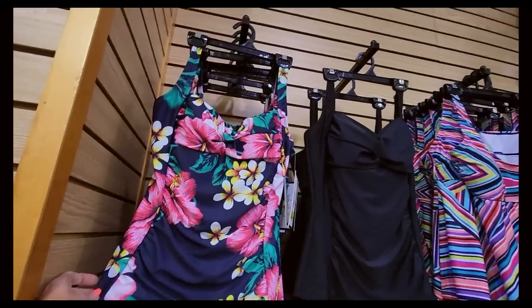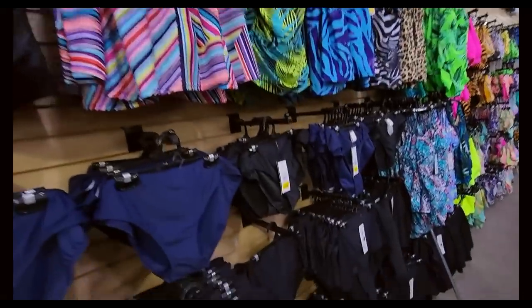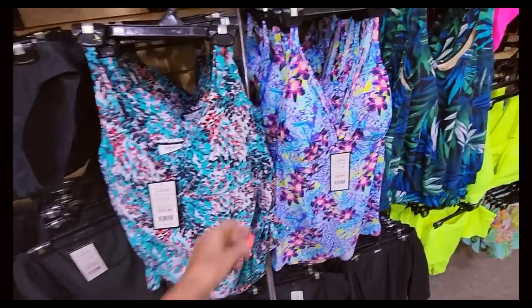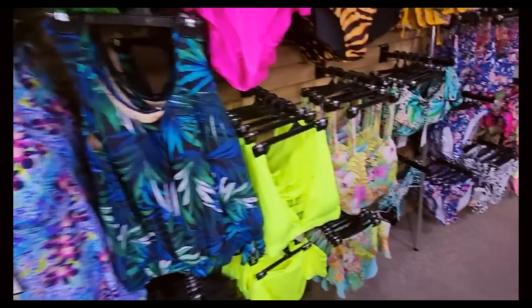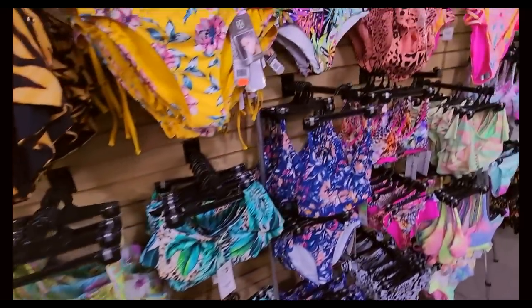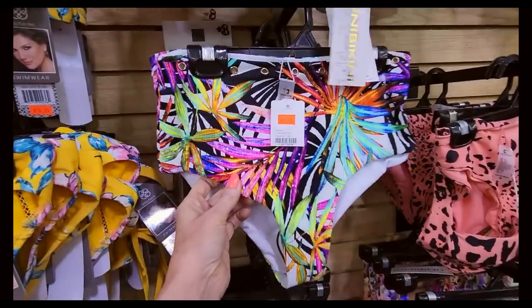I like this floral top. So they have more up there on the little mannequins. And all kinds of little, you can just mix and match these tops and bottoms. That one's pretty. I like that one too. This one's pretty. I like that. I love these little patterns and designs on these little pieces. That one is super cool, but they only had really small tops for that one.